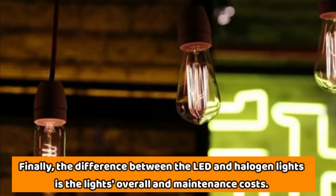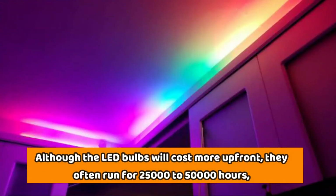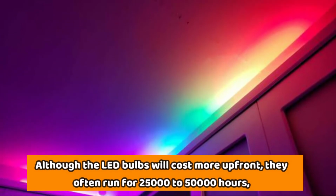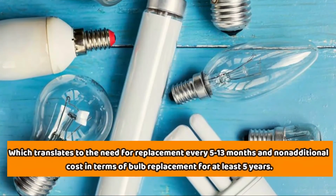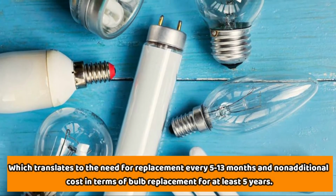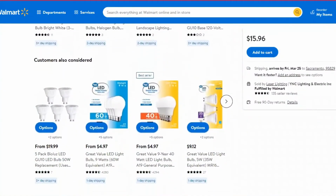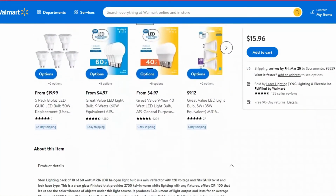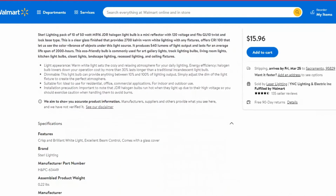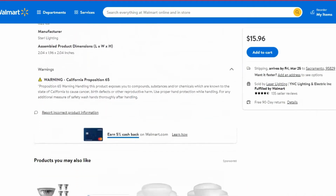Maintenance and overall costs. Finally, the difference between the LED and halogen lights is the light's overall maintenance costs. Although the LED bulbs will cost more up front, they often run for 25,000 to 50,000 hours, which translates to the need for replacement every 5 to 13 months, and no additional cost in terms of bulb replacement for at least 5 years. On the other hand, the halogen bulbs run for 1,000 to 3,000 hours and need to be replaced after 8 to 12 months. And the cost of replacing these bulbs for at least 5 years is between $40 and $50 per fixture.